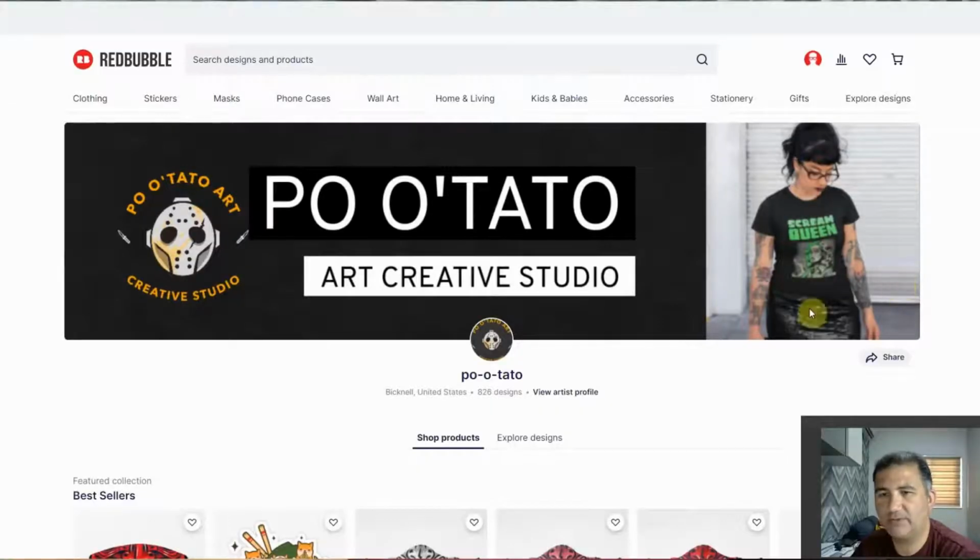So the final shop that we're reviewing today is a shop called Po.otato, which is a very interesting name for a shop. This person has been around for some time already with 826 designs. And as stated earlier with the previous shop owner's shop banners, here we've got a perfect example of what I was talking about. We've got a mock-up with the design from the shop in the shop banner so that when people are visiting, you can already get a feel of what the designs in the shop are all about.